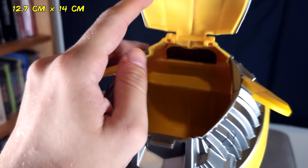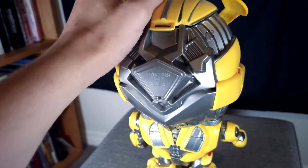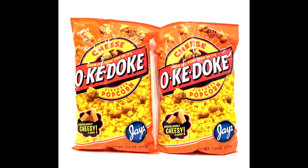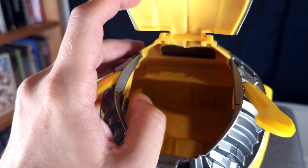Food is meant to be placed inside his skull, and as far as his munchin' and crunchin' chamber, it measures about 5 inches tall, 4.5 inches wide, which is not a small amount of popcorn, but I'll be honest, isn't a lot. For those living in Chicago, that's about 2 or 3 bags worth of delicious Okie Dokies cheesy popcorn. And quite frankly, I'm gonna need way more Okie Dokies to be happy. Why can't I find them here? But hey, we could put other delicious snacks in there.